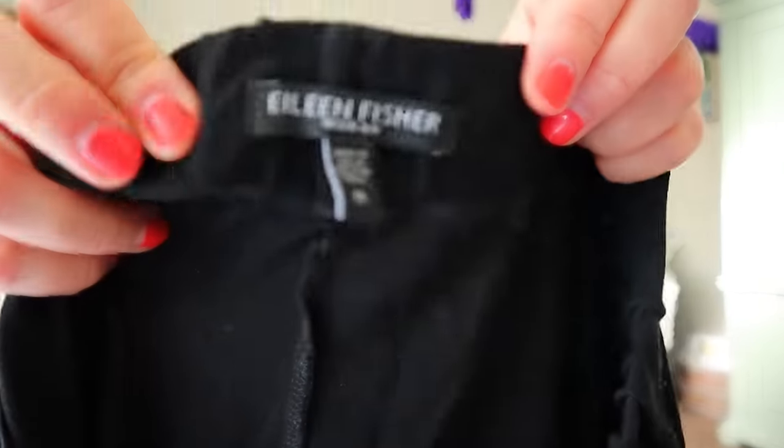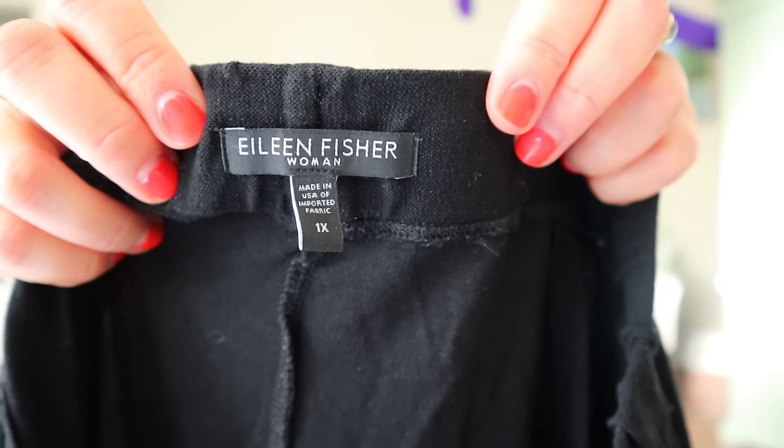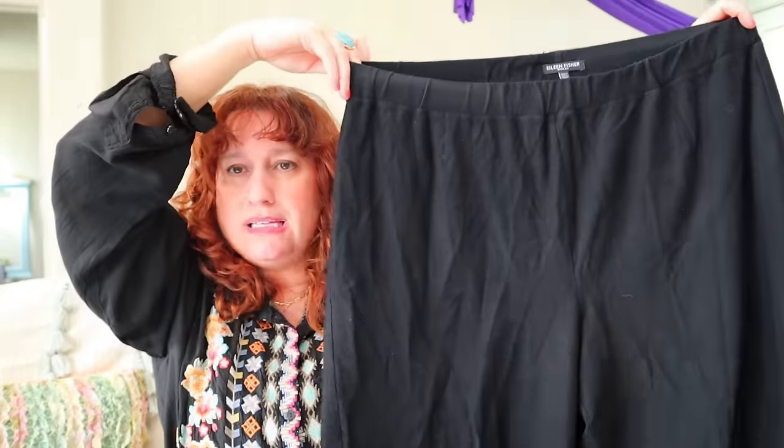These are gold because they're Eileen Fisher. I already told you I love that brand, but they're a 1X. That's what you want to look for, plus size Eileen Fisher. I mean, I'll pick all of it up. And these are just a black elastic waist pull-on pant.